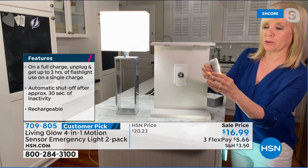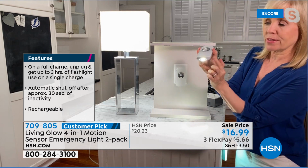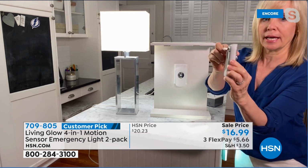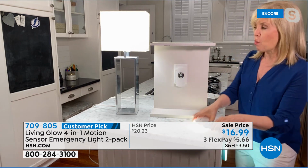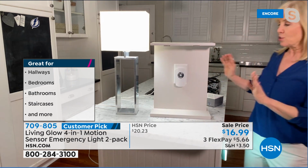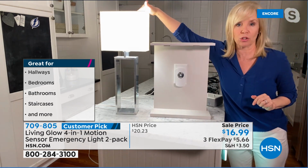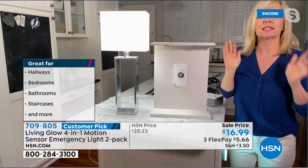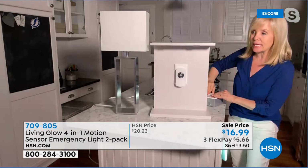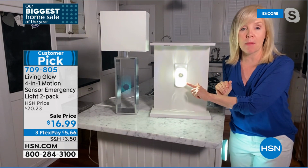So let me show you on the back really quick, and I have them on the on mode. They also convert into a flashlight with the touch of a button. And then on the back, it's just a standard plug-in. So all you have to do is plug it into the wall. And what I'm going to do, let me shut off the lights a little bit. Okay, so I'm going to cut the power. We've got a regular lamp here with a regular bulb in it. And let's say lightning strikes, power goes out. Watch here. 1, 2, 3. Power goes out. Your Living Glow nightlight will automatically come on.